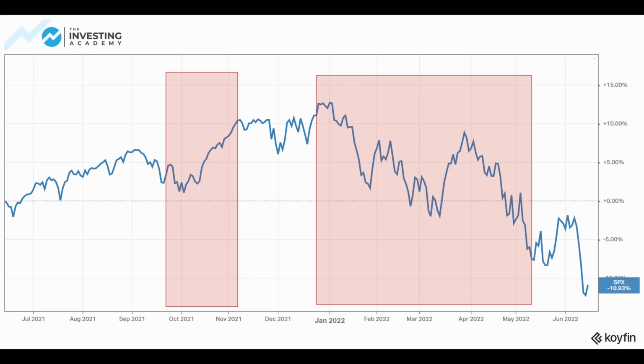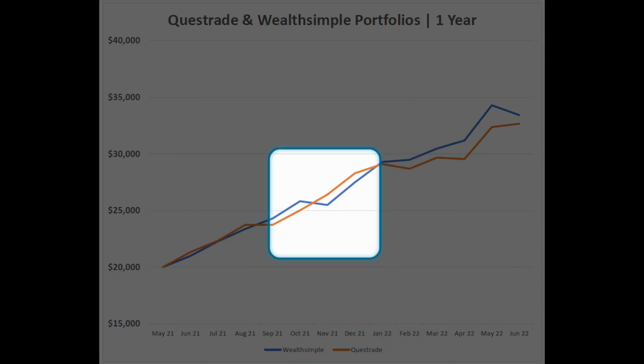Interestingly, if we look at the S&P 500 on this accompanying chart here, in red, I've got on the left-hand side a time period where the S&P 500 rose. And that's roughly October, November of 2021, and we compare that with the portfolios that we're running here. During that same time period, the orange line accelerated and outpaced the balanced portfolio of Wealthsimple. That's what you'd expect when the equity markets are rising. You would expect that growth type of portfolio to pass the more conservative portfolio.